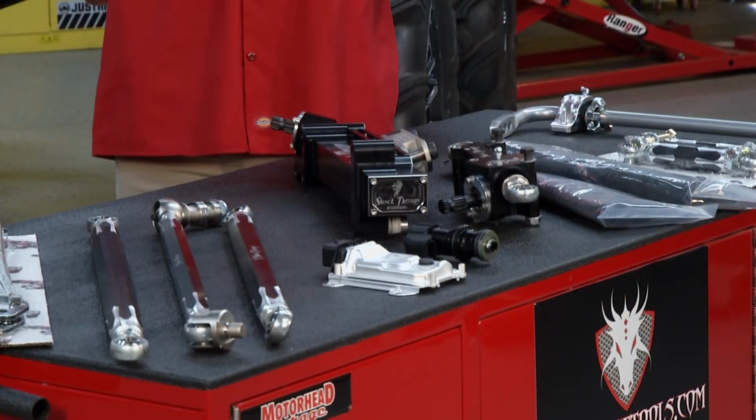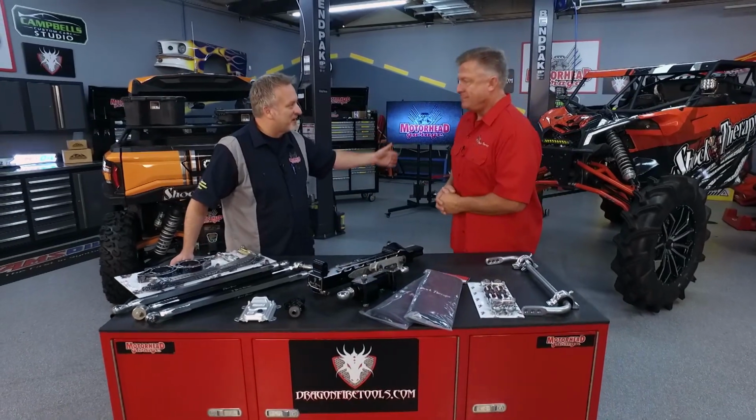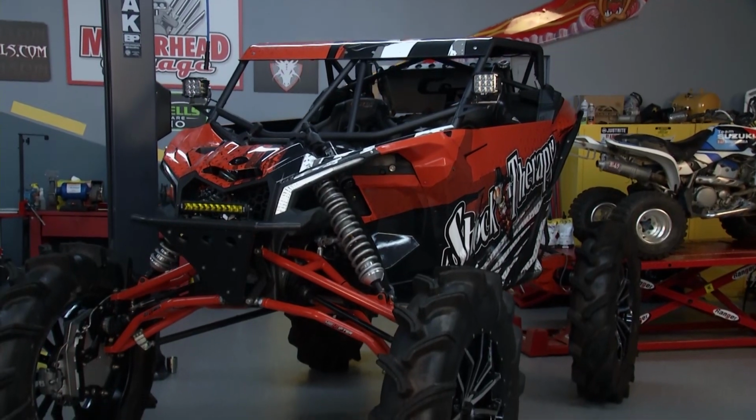You can see a list of components on this bench right in front of us. These are the same parts you can find on the Mud Monster behind us, and also really this closer to stock vehicle as well. Different parts for different folks here.